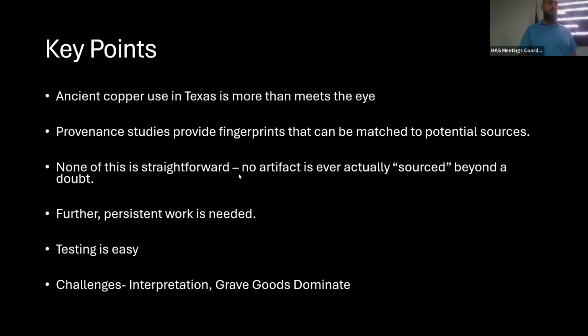More work is needed. Testing is really easy using laser ablation. It's not very expensive either, but there are challenges, such as what the heck does this mean? And the fact that grave goods dominate makes it a little difficult to come up with an excuse to zap these things. The fact that it's minimally invasive helps, but oftentimes we're not able to do the kinds of science that we want to do because there are ethical considerations.